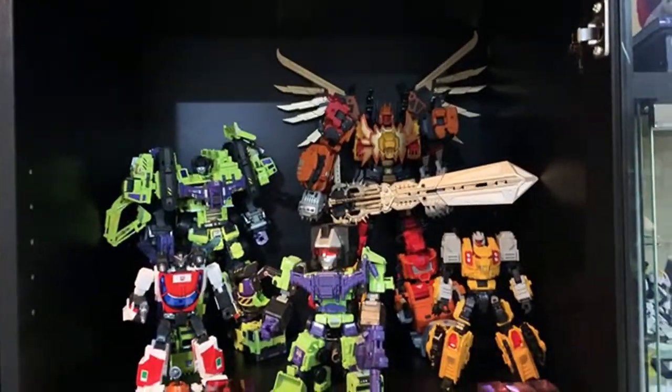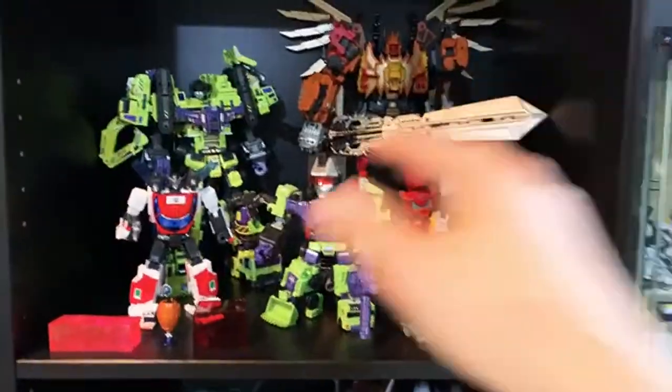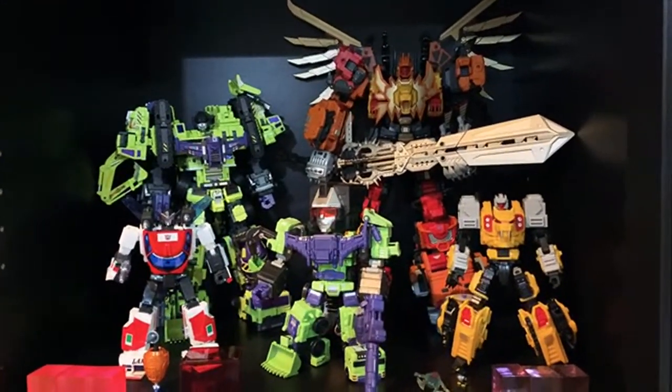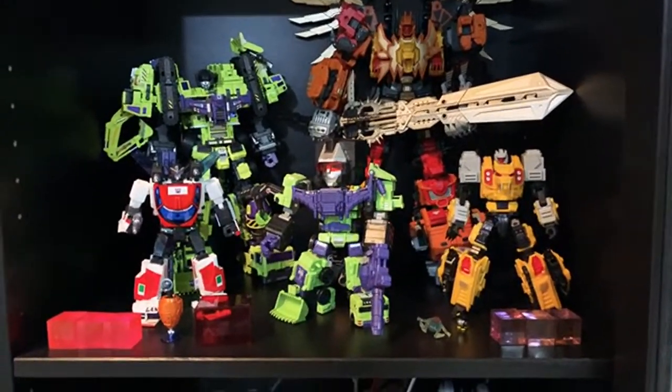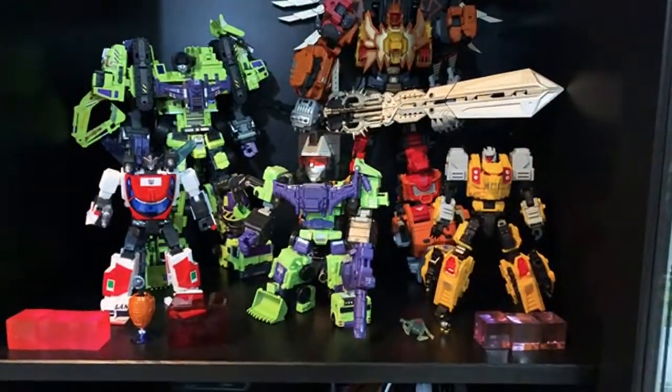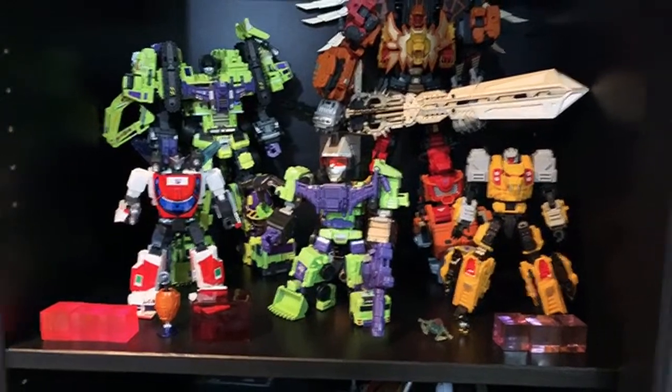Just a random shelf of what used to be a bunch of combiners in here, but I sold a couple of them, like the Fans Projects Menasor. So whatever I have in here is just kind of like leftover stuff. This is the Hercules with a Q. Let's see what else we got here.